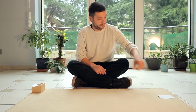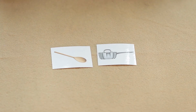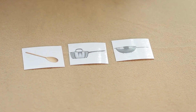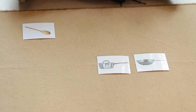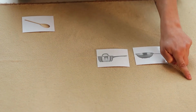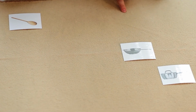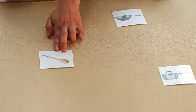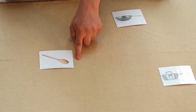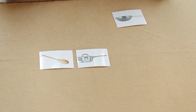Let's see them together on the mat, shall we? Wooden spoon, saucepan, and sieve. Let's put the wooden spoon over here. Let's move the saucepan over there. Let's put the sieve over here. Let's put the wooden spoon over here. Let's put the saucepan over here. And let's move the sieve over here.